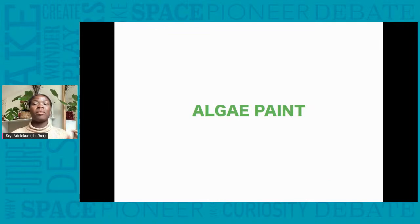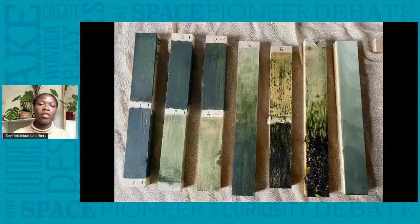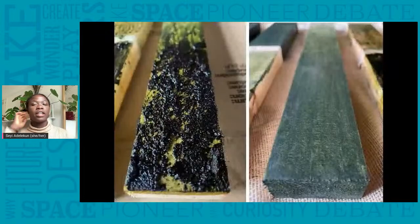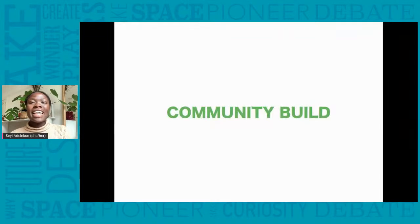Next slide. So the first part I'm going to talk to you about is algae paint. There's a series of different parts of the project. Algae paint, I looked at exploring different ways to create this through different tests, working with more water, more oil to finally find out the final application of the paint. And you can see it on its final application.